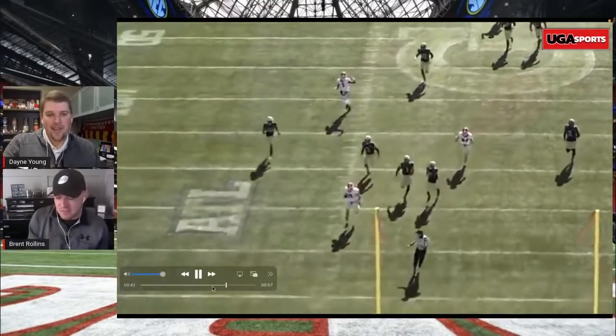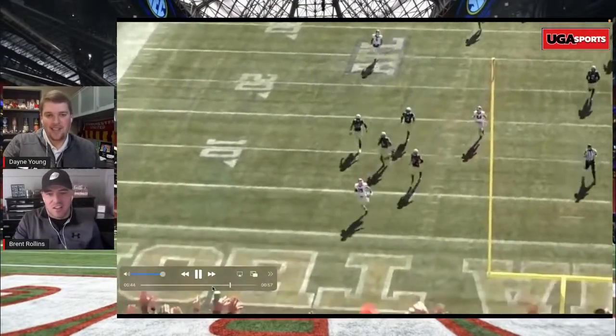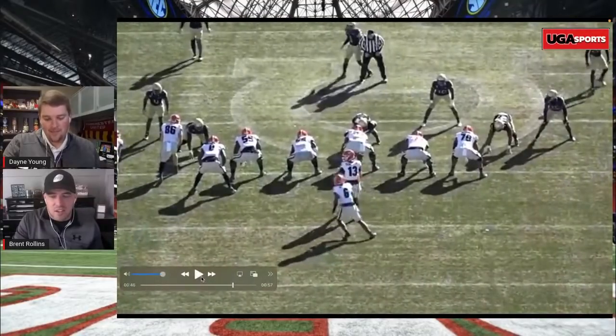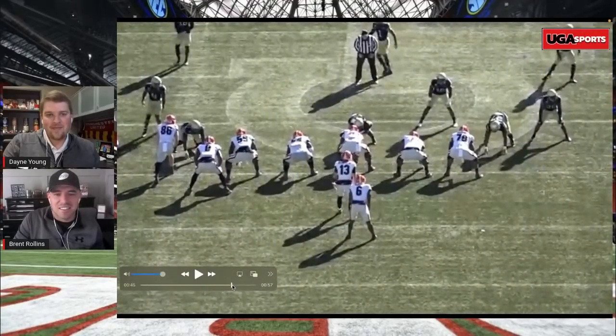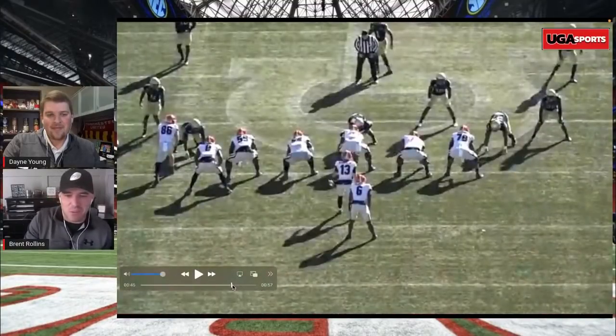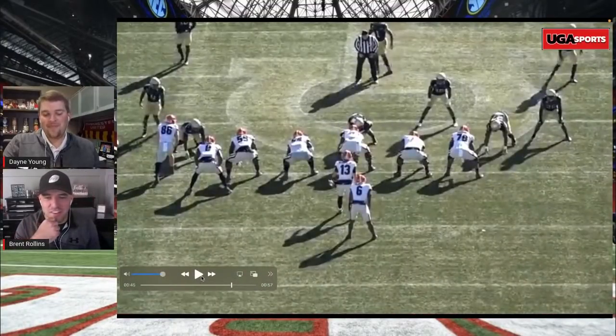My instant reaction was, how fast is this guy? Because that's the most I've seen him sprint like that. Here's a prediction I'll make for you. I would bet on College Game Day tomorrow you're going to see the GPS number on that exact play. I would just have a feeling you're going to see that.